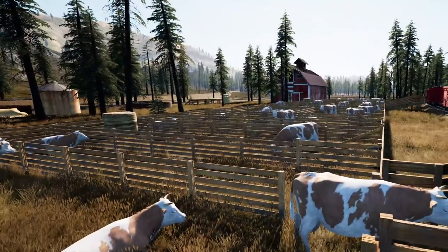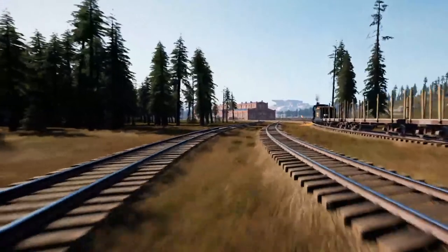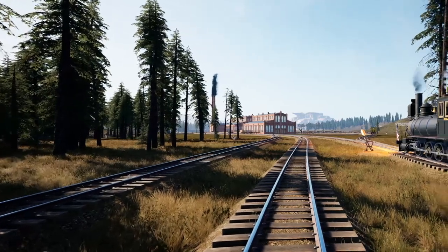I just don't have the heart. They're just too cute. I don't want to take my cows, but I've seen the loading animation on other YouTube videos, and it's really cool. I'll feature that as a special train. Oh, there's Red Rock Mesa in the distance.